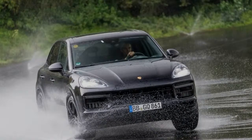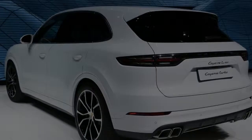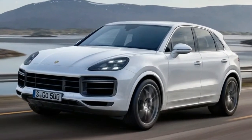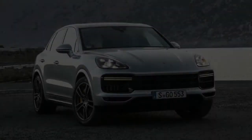Now, among the new technologies on the Porsche Cayenne is a new active rear spoiler just above the top of the boot lid. That doesn't only add stability at high speed, but also acts as an air brake. So much so, if you were doing 155 miles an hour, as you might do in Germany, and needed to do a full stop, it will help reduce the stopping distance by as much as 2 meters.